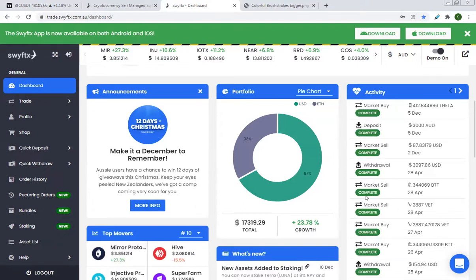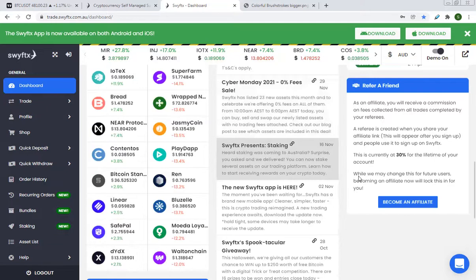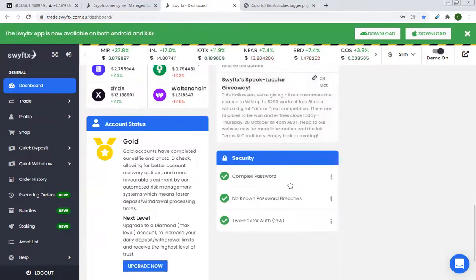Activity, this is your activity. So that's my activity on this pretend platform, the Swyftx demo platform. They're some of the actions that I completed here, so you have records of all that. Refer a friend, which we spoke about.